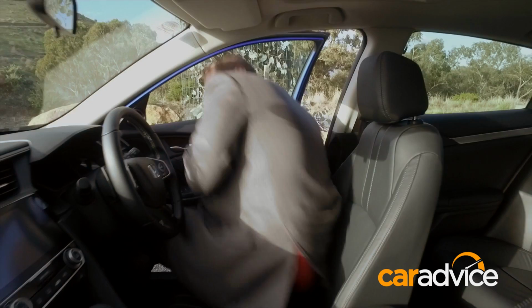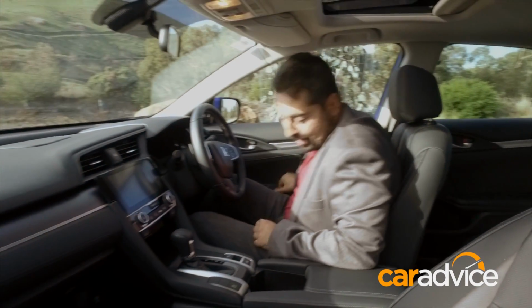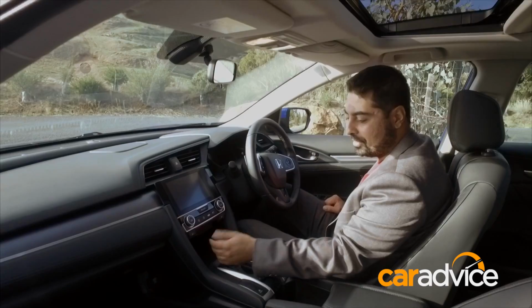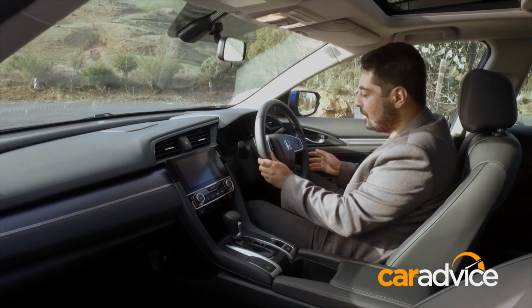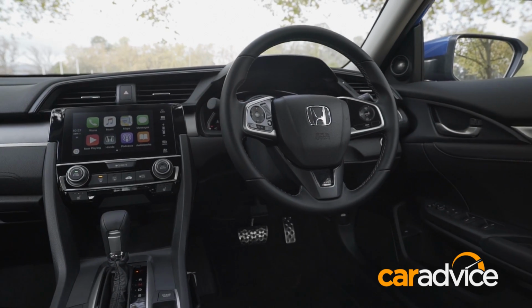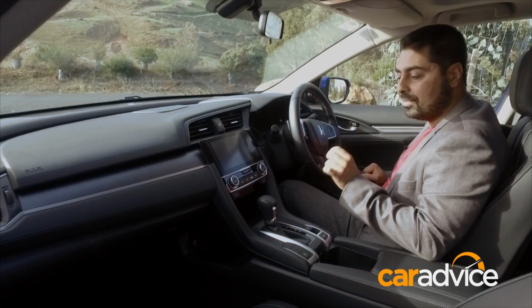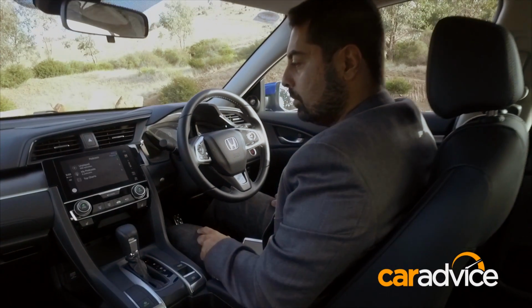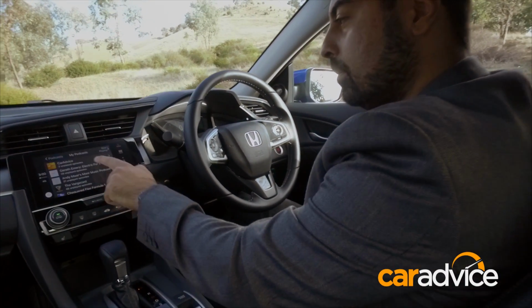Right, well, now it's time for the new one, and just have a look at the difference. You've got this really nice flush screen, this really nice gear stick, the seats are leather, the steering wheel itself, I mean, that is a huge upgrade. But my favorite part of this car is Apple CarPlay. You simply turn on the car, plug your phone in, and it just displays your screen right here. And that for me is reason enough to upgrade.